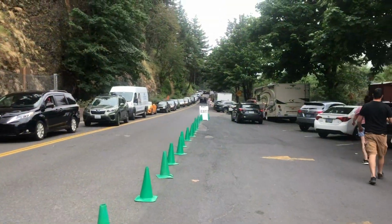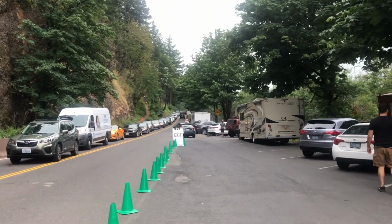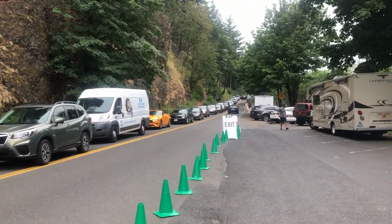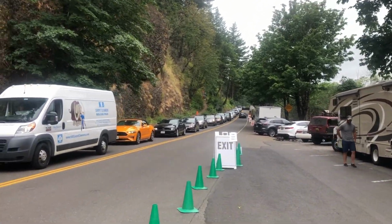Okay, parking is very limited. We came midweek in the morning, but it was summer. As early as 11 a.m. in the morning, the line starts getting extremely long, and I'm not sure there's actually RV parking.